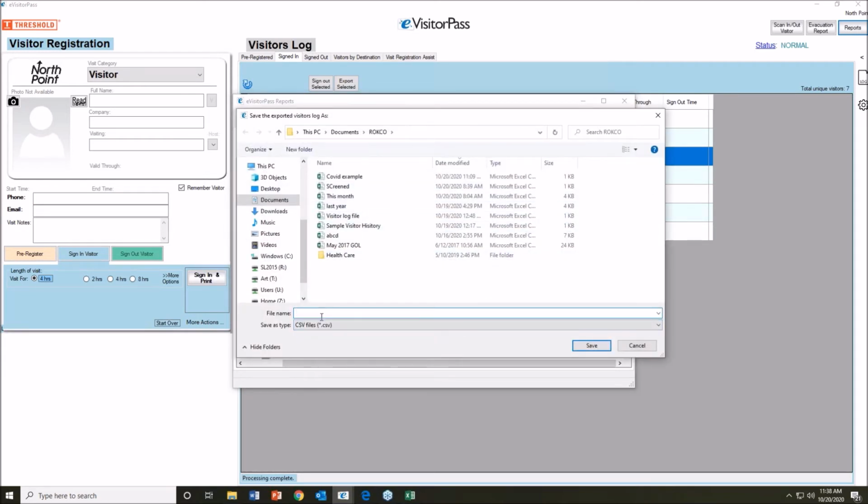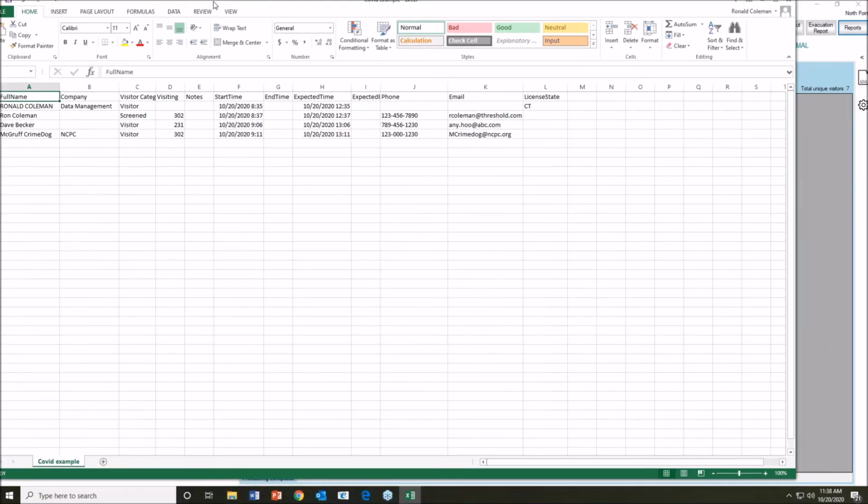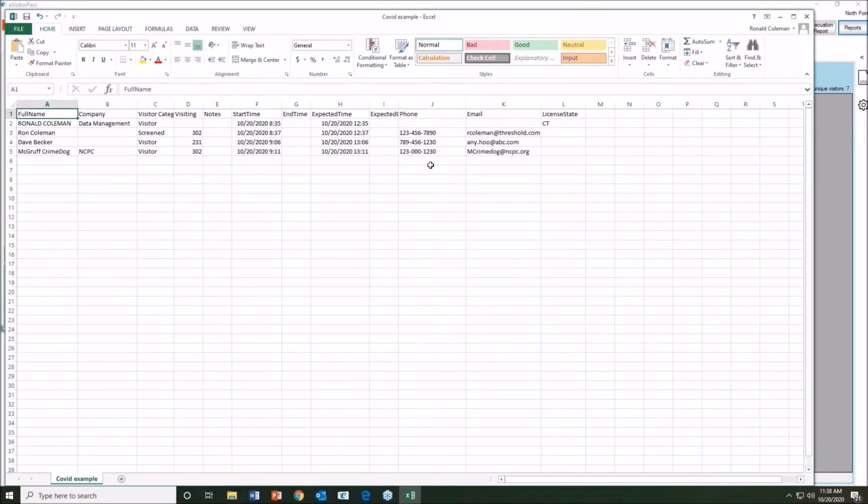And you'll see right here, in my case, it's showing the information, and I could put it in as a sample. I could say sample as the name for that file, and save it. And then I can go back and pull it up by just going into Excel. I'll show you what a sample of that would look like here. And you see that it does show the email addresses and the phone numbers for all the people who were signed in.